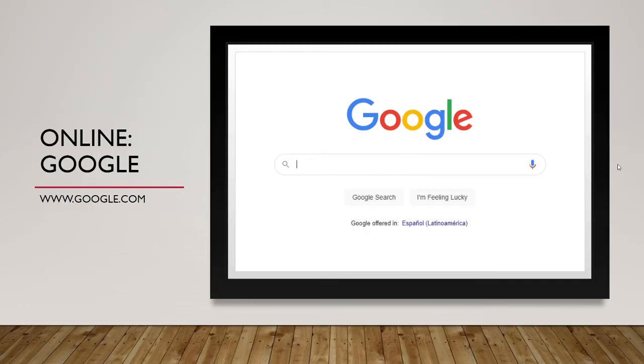Another online option to find the forms or get the forms is using Google, the search engine Google. Some of you might be familiar with Google. The way you access Google is you go to the website www.google.com. Once you've typed this into your web browser, you should get a page like this. Right here in this bar, you're going to type in the number of the form that you're looking for, and then it will find it for you. Once again, at the end of the presentation, I will give you a list of the forms you need to download to have all the paperwork.